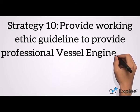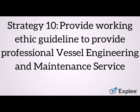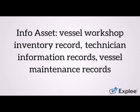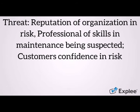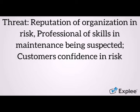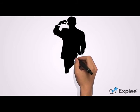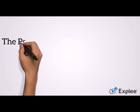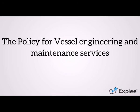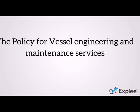Strategy 10: provide working ethics guidelines to provide professional vessel engineering and maintenance service. The ethics of employees reflect the image of the organization. Here are the information assets. The threats include damage to the reputation and professional skills of the organization. To have professionally skilled workers, employees must be trained well. The policy for vessel engineering and maintenance services should be implemented.